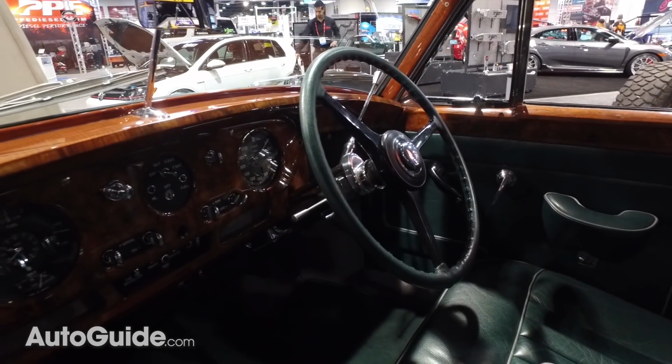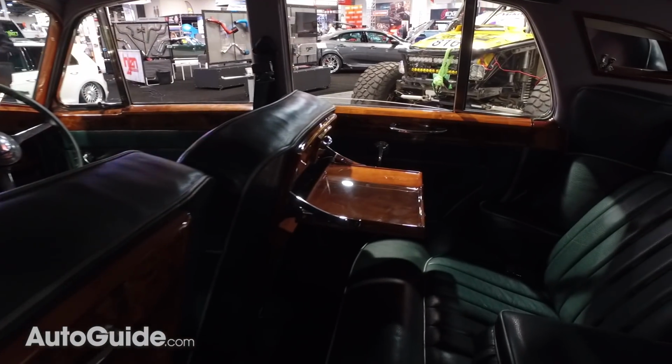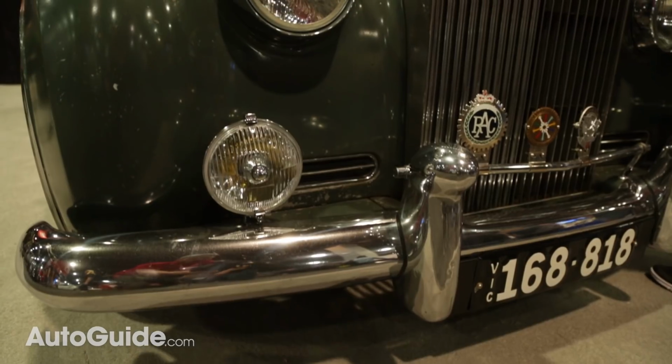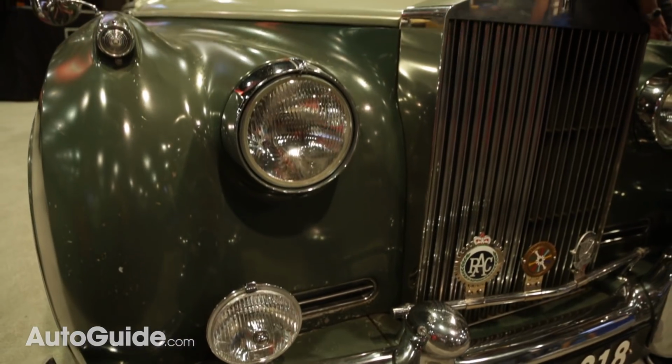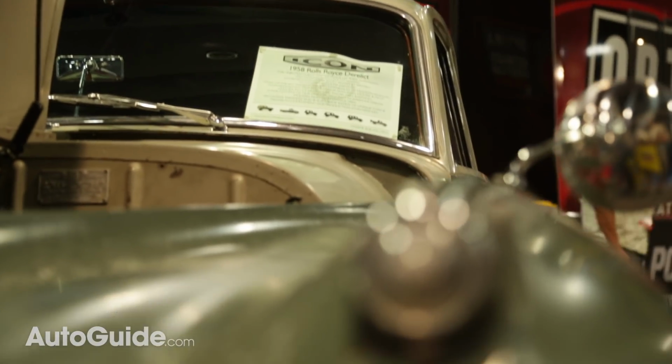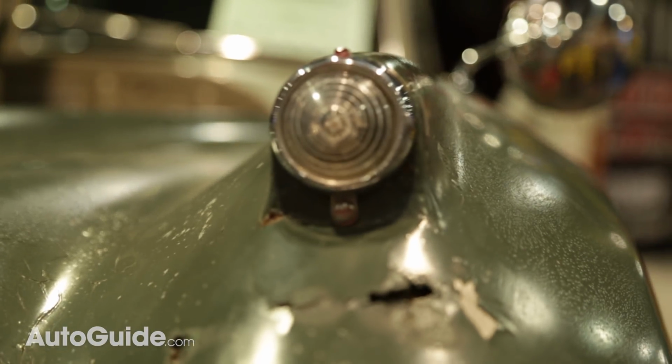the way that they found it. It's got great patina, it's got rust in a few places, but it's still structurally sound. It's really cool seeing something like this where everything's just been left, and then they've added something really cool underneath, which is the theme of a lot of cars here at SEMA.